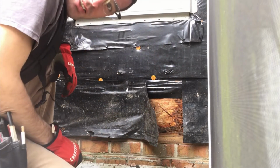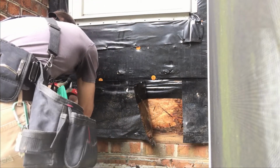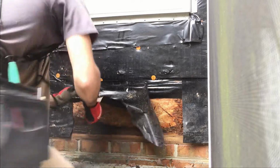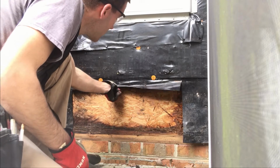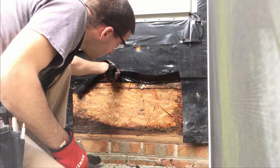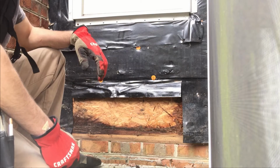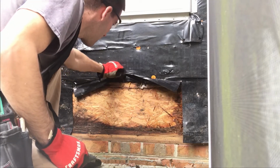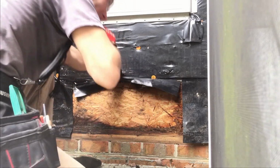Termites. Good thing the termite guys are here. Damn, I have to tell them about this. Oh my gosh. Hey, Ian. Yes, sir. Can you come in here and look at this with me, buddy? And termites are all the way up in here. You can see right up in there, right along in here.